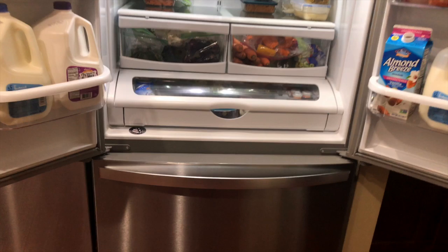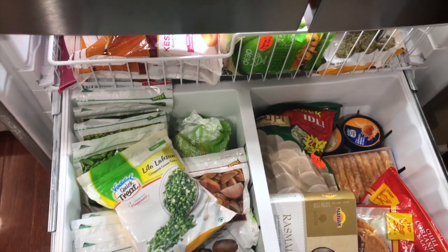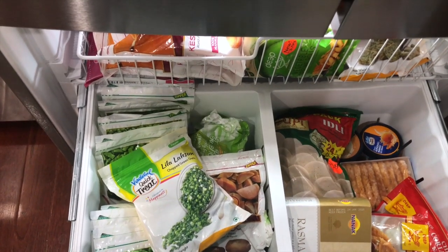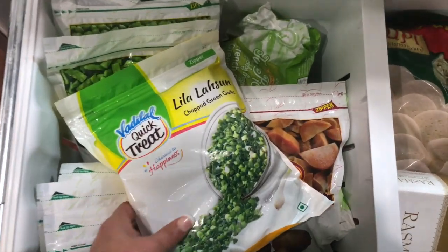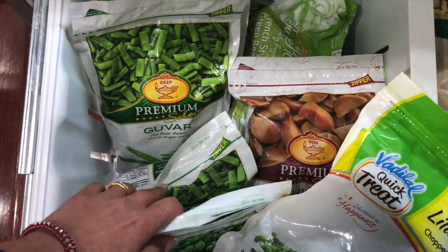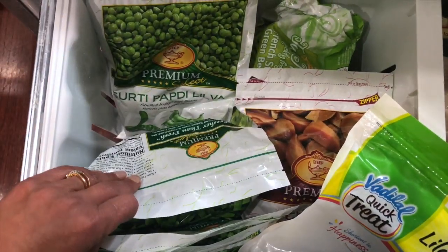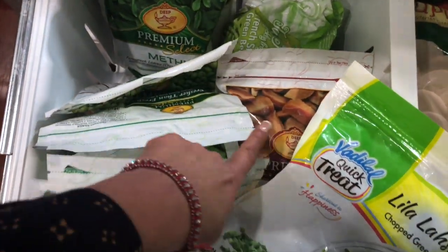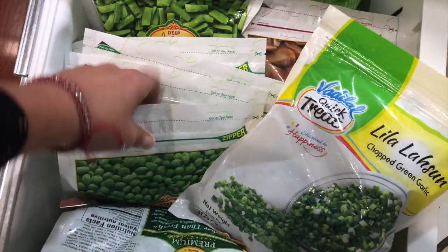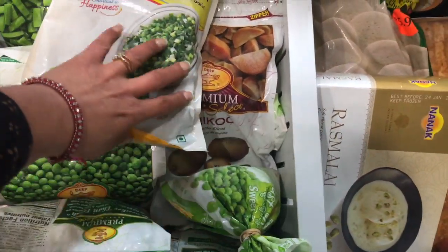And now let me show you what are the things I have in the freezer. The freezer section looks like this. So on this side, as you see, I do have a few vegetables, and these are the vegetables I always keep on hand. So first of all, I have some green garlic, also some guar. Now I do have about 2 or 3 different bags of guar. Also, surti papri is there, methi is there. These are the green beans. Chiku is there. These are the tuver lilwa, and of course, green peas.